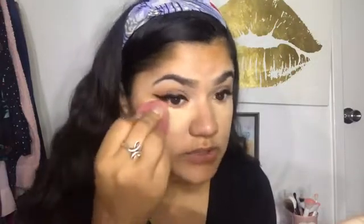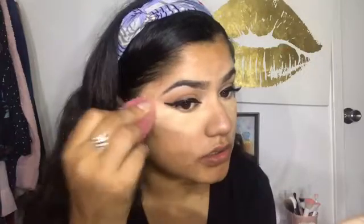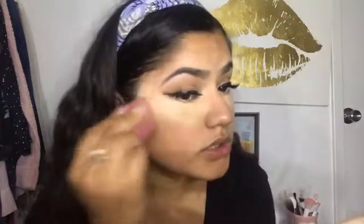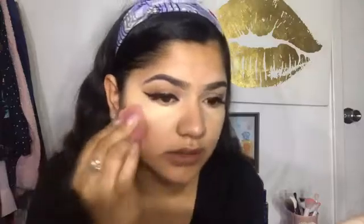And I'm using a wet sponge. This is the e.l.f. sponge. I've had this for a while. Well, I've used this type of sponge for a while now, and it's by far one of my favorite drugstore sponges to use. Only because it always lasts me a good 3 to 6 months, as long as I keep up with cleaning it and, you know, just taking care of it.